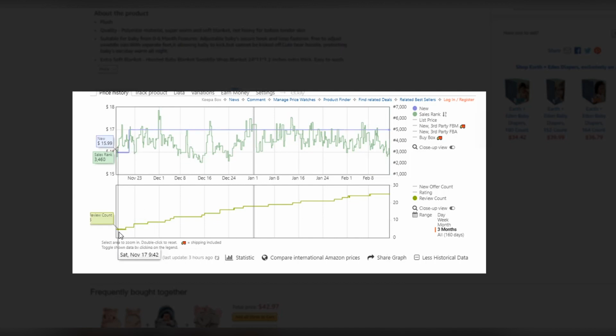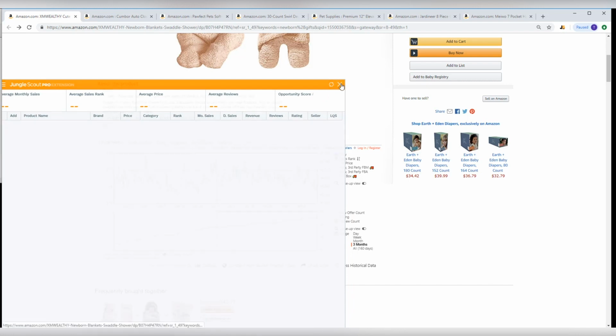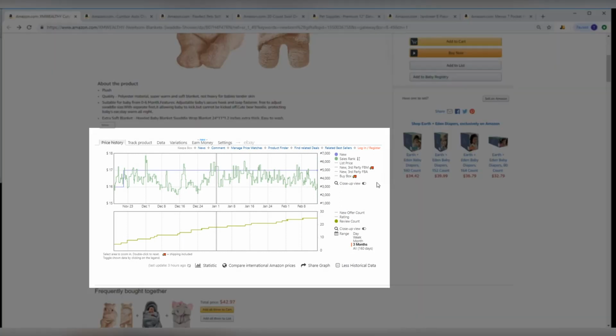They went from 5 reviews to 25 reviews. So we got 20 reviews in 3 months. That's not too many. That's less than 7 reviews a month, okay? And if they're doing approximately 15 sales per day or more, or they've sold 387 in just the last month, they should be getting a lot more reviews than that. So I like to look at, that's one thing real quick, is how fast are they getting reviews, okay? In other words, how fast can I catch these guys?